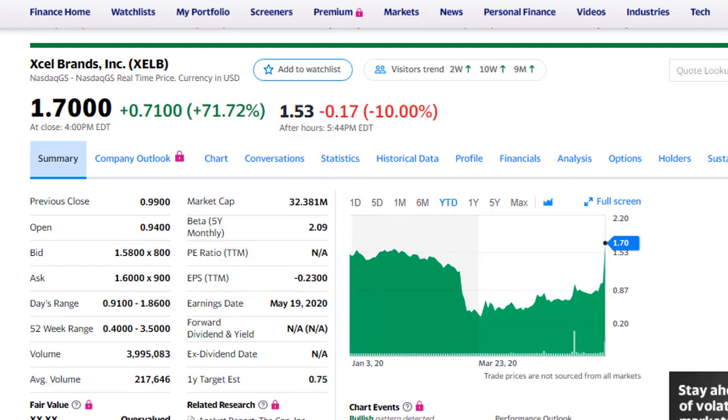And specifically, let's look at exactly what the price target could be, or what risk area we can use if we want to get involved in this specific stock. Before we do that, the market cap of this company is $32 million. So it's basically a small cap company.